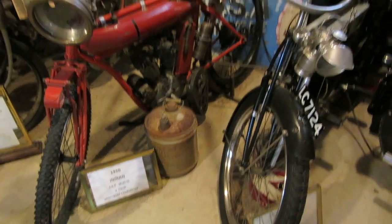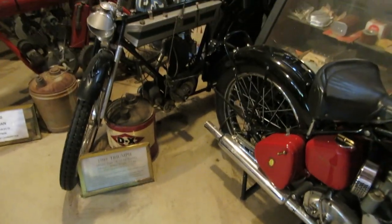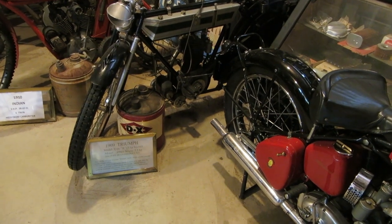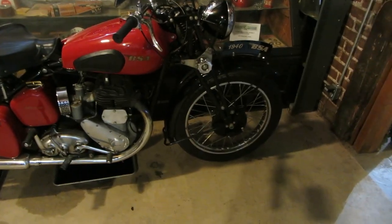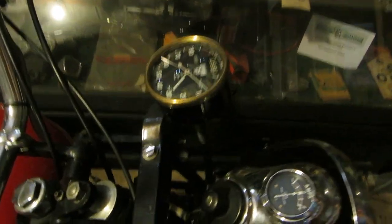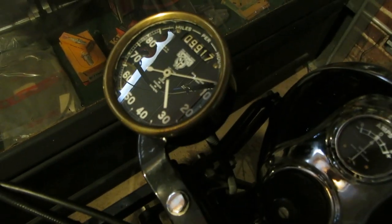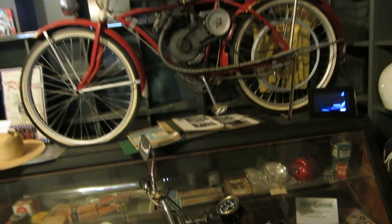The Indian. Looks like it's under repair. Needing repair or parts. Triumph. Factory delivered price $25. Here's a Beezer. Love these old Smith speedometers. They're so pretty. Look at that. Isn't that beautiful? Nice. A real Whizzer.